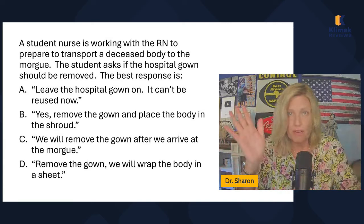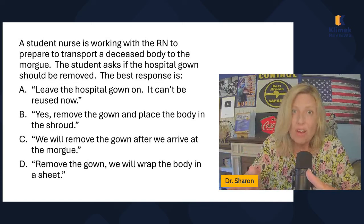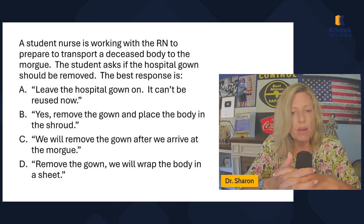Family's been there. We give the family as much time as they want with the body. It's time to transfer them to the morgue. So the student nurse says, should I take the gown off? So how should you respond to that? Leave the hospital gown on. It can't be reused now. Yes, remove the gown and place the body in the shroud. We will remove the gown after we arrive at the morgue. Remove the gown. We will wrap the body in a sheet.